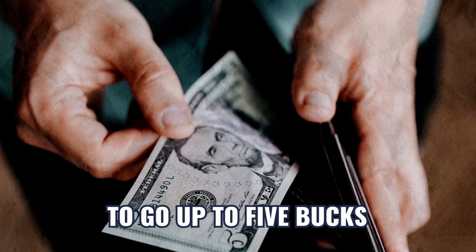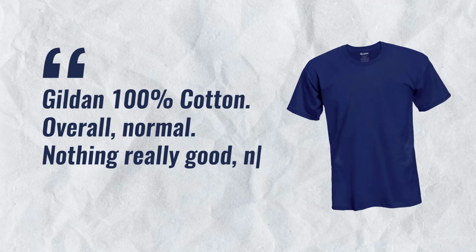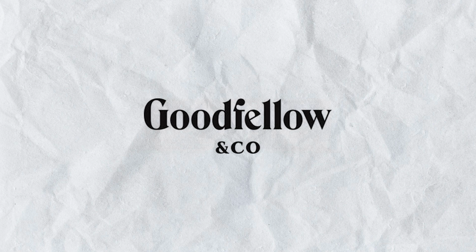Now, if you're willing to go up to $5, you got a couple options here. First up, Gildan. What do the reviews say? Gildan. 100% cotton. Overall, normal. Nothing really good, nothing really great. But for the discerning $5 t-shirt buyer, look to Goodfellows and Company.